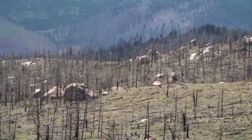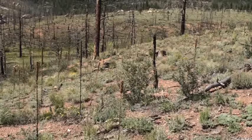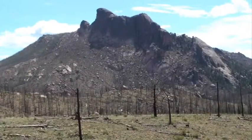We actually collect the cones from the trees in the surrounding area and take those to our nursery and get new seedlings started. Southwest of Denver, Jessica Rowe, CNN.